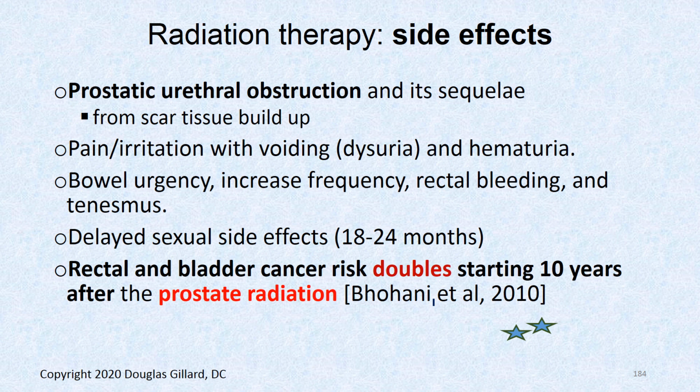It destroys tissue. It can cause rectal and bladder cancer, right? Radiation causes cancer. So it doubles the risk at about 10 years. If you've undergone rectal or bladder cancer radiation therapy, you have double the chance of having cancer of those structures, again, because of the treatment.